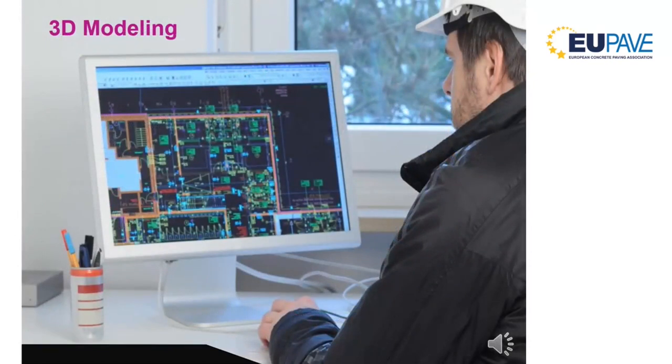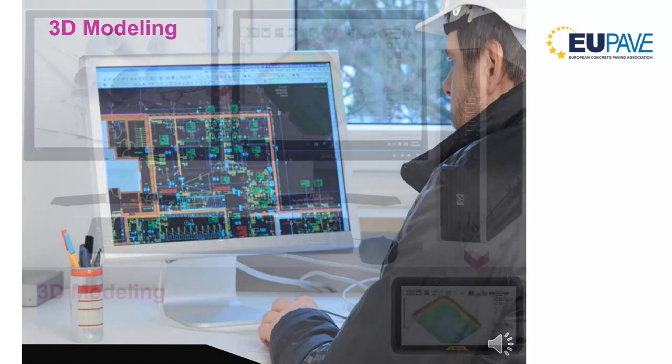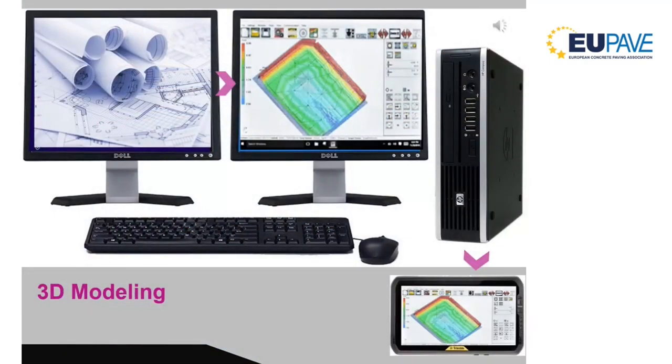So how does concrete paving become competitive on initial cost? Construction efficiency, and it starts right here in the office before any dirt is moved or concrete delivered. It begins with 3D modeling. This digital modeling is created, then exported to the tablets in the field via email, cloud syncing, or flash drives.